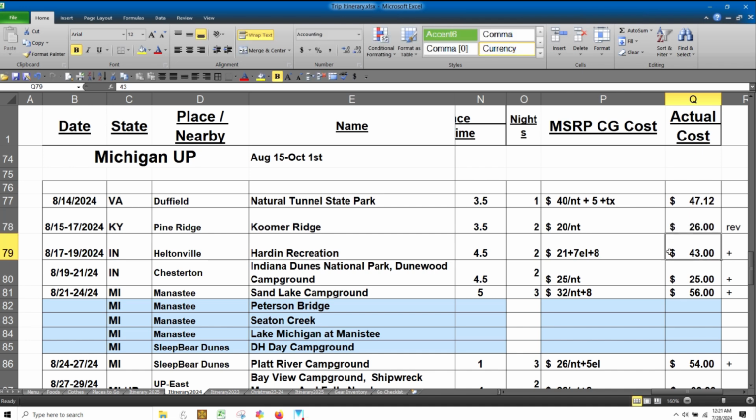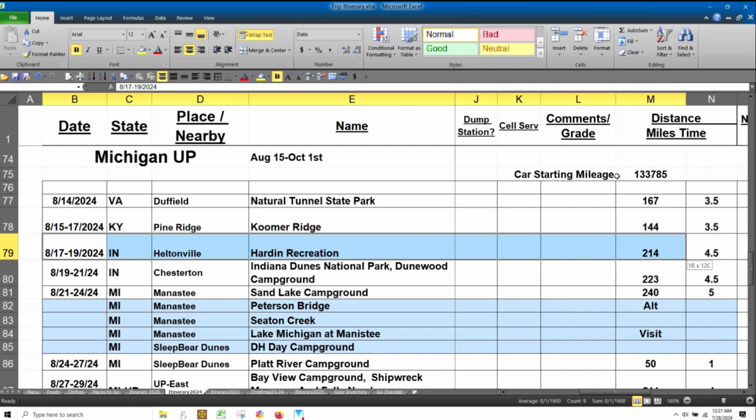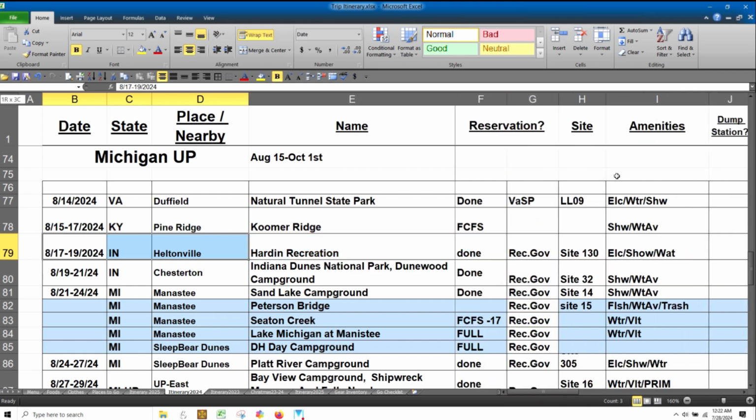And then we go back to Harding Recreation for 2 nights, and that's off recreation.gov. It's got electric, showers and water, and it's 214 miles, so it's quite a ways, and it's 4.5 hours. I usually figure 50 miles an hour, so 200 is 4 hours. So this is what I do, and this is my entire itinerary, every day where I'm going, all the places I want to do.